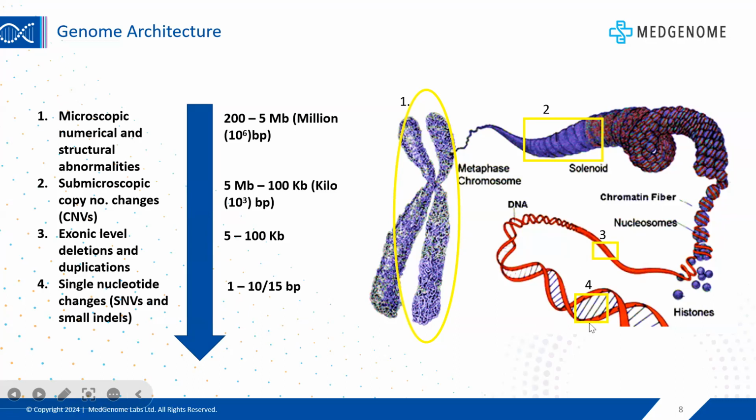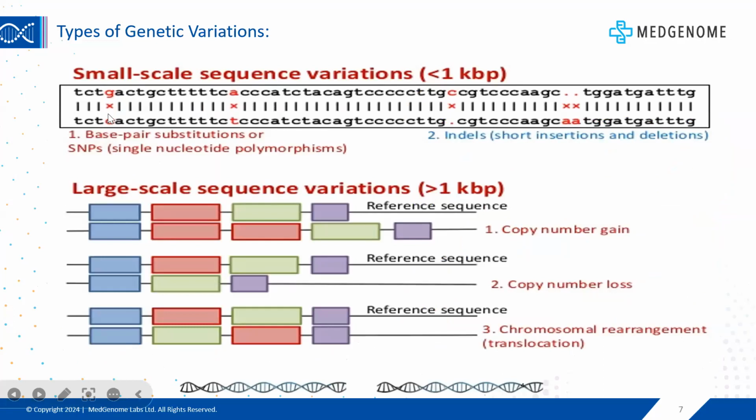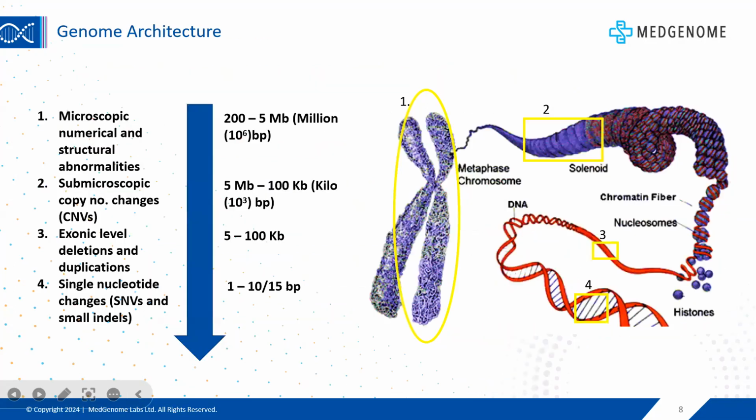The next, higher resolution level is level 4, at the single nucleotide level. That is this first line, the typo errors. Single gene, single base changes lead to disease, and these are known as mutations. To detect these typo errors, we go for the next generation sequencing method. So we use multiple methods to detect different kinds of errors which can occur in the DNA, at the major macro chromosomal level or at the single base level. Different conditions are well studied and attributed to different levels of aberrations. That is what I am trying to emphasize here.